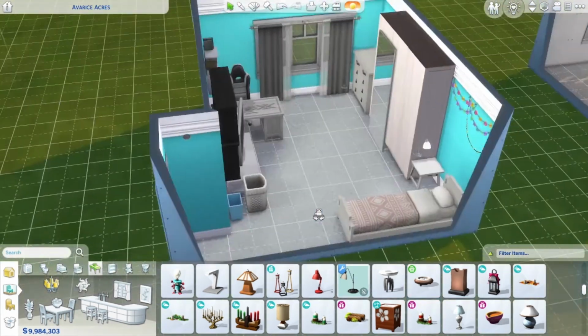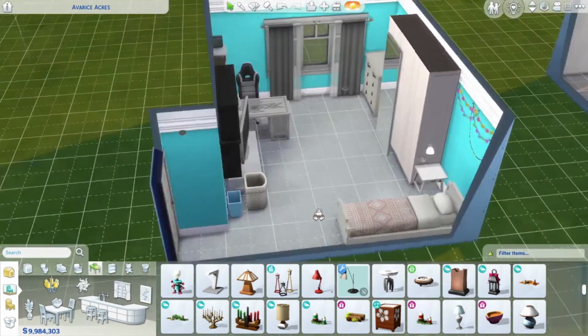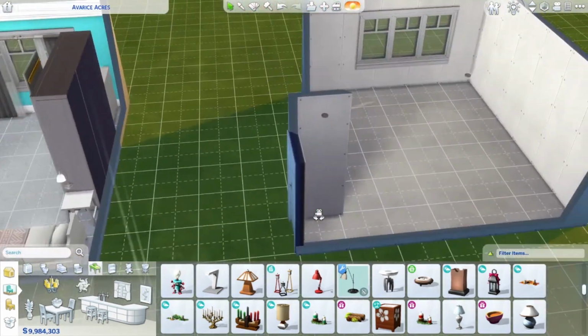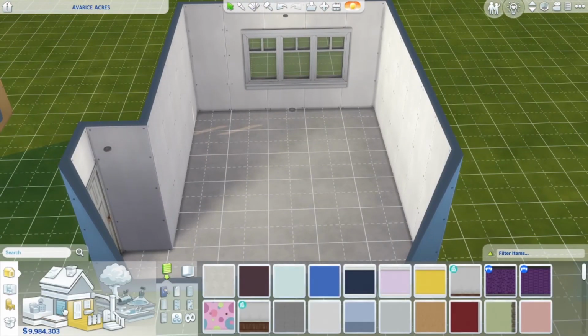Okay, this is how my room looks. Actually, my actual room looks quite accurate. It's because I'm in my room. Okay, dream room. I think I spent a while on my room.